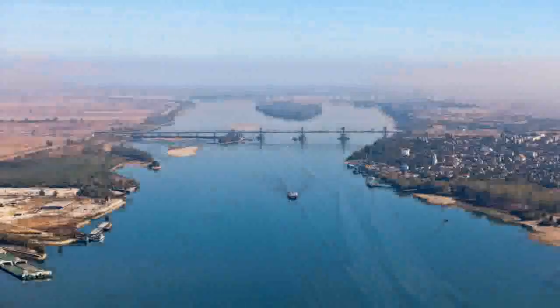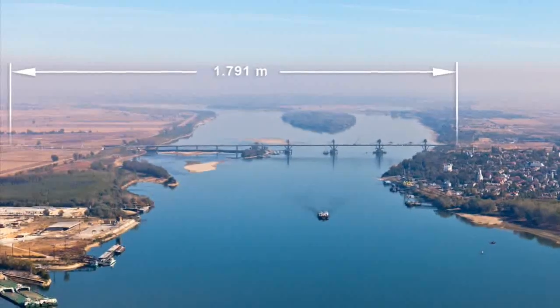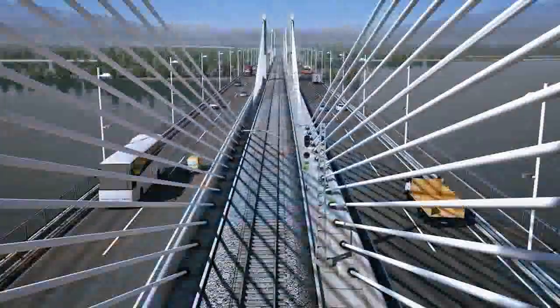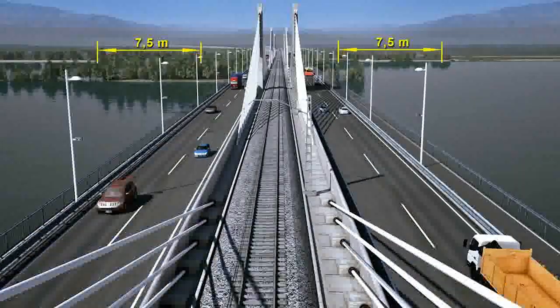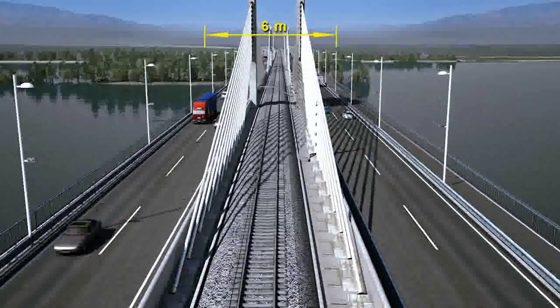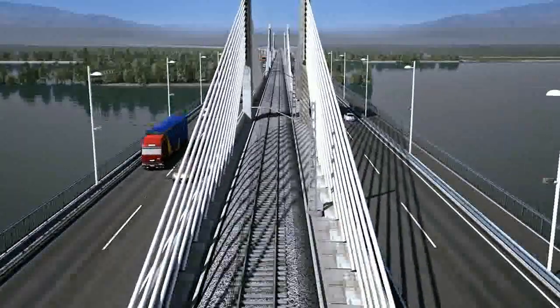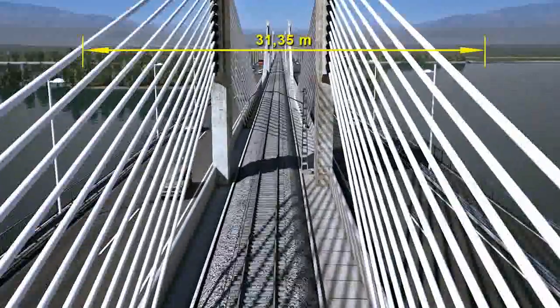The bridge is 1,791 meters long, with a unique unsymmetrical deck with 2 exterior 4-lane roadways totaling 15 meters, 1 central railway platform of 6 meters, 2 pavements and 1 bicycle lane, which make a total of 31,35 meters in width.